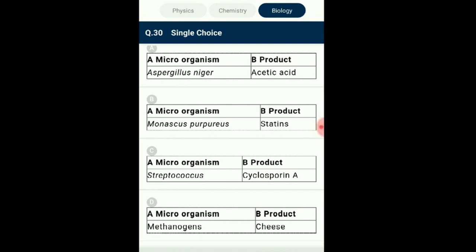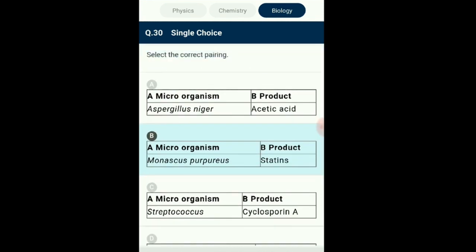Propionibacterium shermanii, Penicillium roqueforti, product is cheese. So the correctly matching option is option B, organism Monascus purpureus, and their product is statin. So from the given four pairings, the correct pairing is option B.